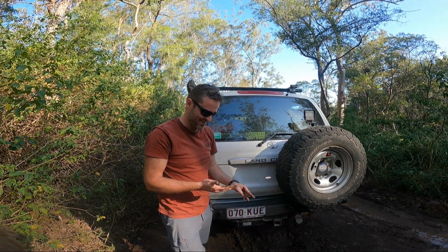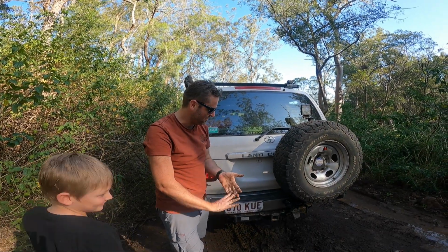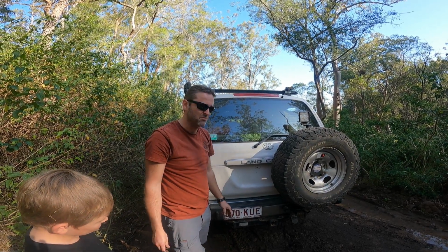That was a little bit more than I expected. It was pretty muddy, but it's alright. We dropped the tail of the car pretty heavy and we don't have a rear bar, but I think it landed on the tow bar, so it's all good. Bit of excitement.